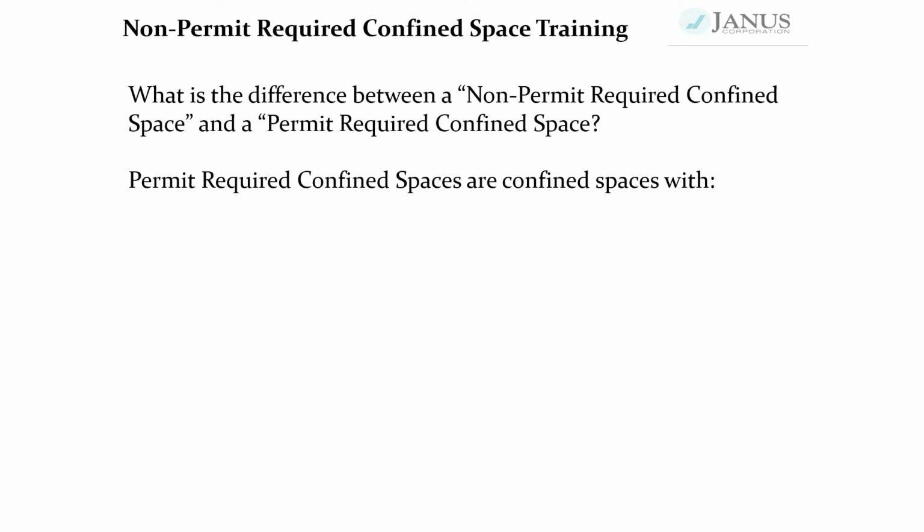We are discussing non-permit required confined spaces. Permit required confined spaces will be discussed in a separate training. What's the difference between a non-permit required confined space and a permit required confined space?